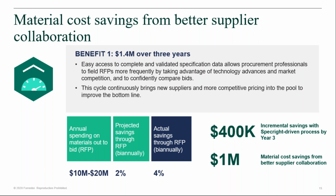Once they were able to provide the standard specifications to all of the respondents up front, though, they find that they had a new pool of vendors replying to their requests. That often allowed them to buy better quality materials from more specialized suppliers, or it let them lower their prices because of that increased competitive pool. And also because of the fact that the suppliers could really sharpen their pencils with confidence because they knew what they were really bidding on, and that that wasn't going to change once they got the business. So our model showed that this benefit amounted to $1.4 million over the course of the 3 years for our $2 billion composite organization.